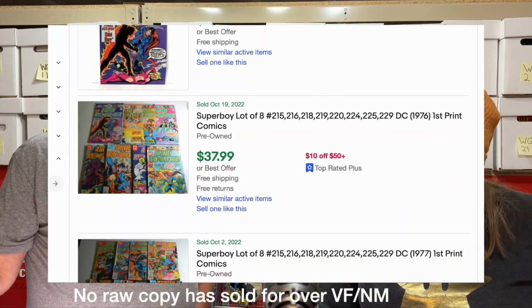I put it between $300 and $400 at 9.8. At 9.6, I think about $175. Then we look on things like eBay. So we'll look on eBay and we'll look at items sold, after we look at anyone selling it. On books that I say are hard to get, we should not find one high-grade copy. Do we find one? No.